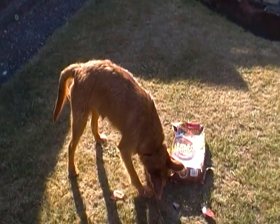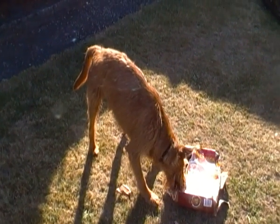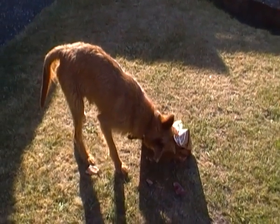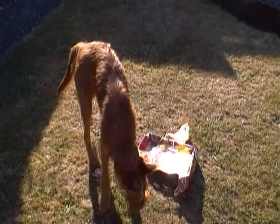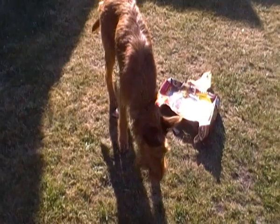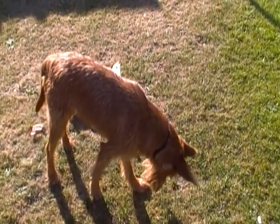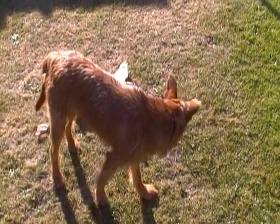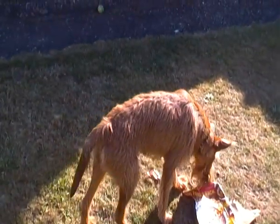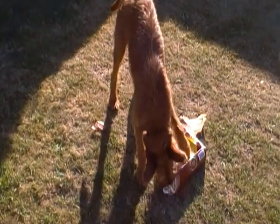You found more treats, haven't you, Buck? Yeah, he's definitely eating more of the treats. He's found a relatively long treat there. Long but thin. Yeah, that's just a fly, Buck. There's more treats in there, Buck, in the box.